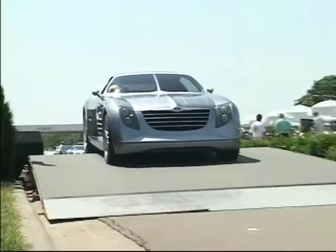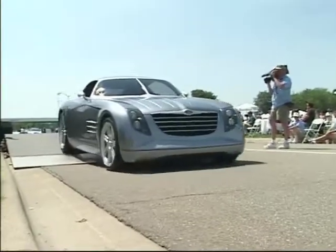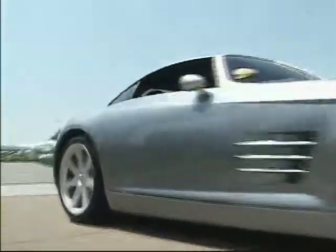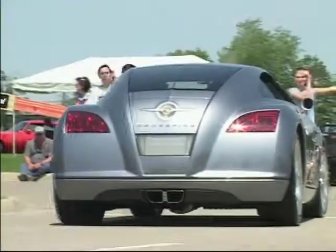Now please welcome Mr. Ralph Giles. He's Daimler Chrysler's Director of Exteriors and Interiors, Studio 3, and the Chrysler 300C.